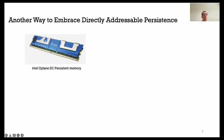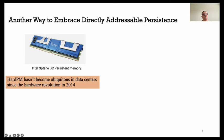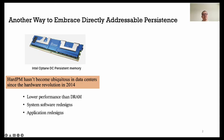Intel Optane DC has been commercialized for several years, and this kind of hard PMM hasn't become ubiquitous in the data centers since the hardware revolutions in 2014. Basically that is because of the following three reasons. One is that the hard PMM has lower performance than the DRAM, and the system software and the application need to be redesigned to, on the one hand, enjoy the directly addressable persistency benefits. On the other hand, they also need to mitigate the lower performance of the hard PMM compared to the DRAM.